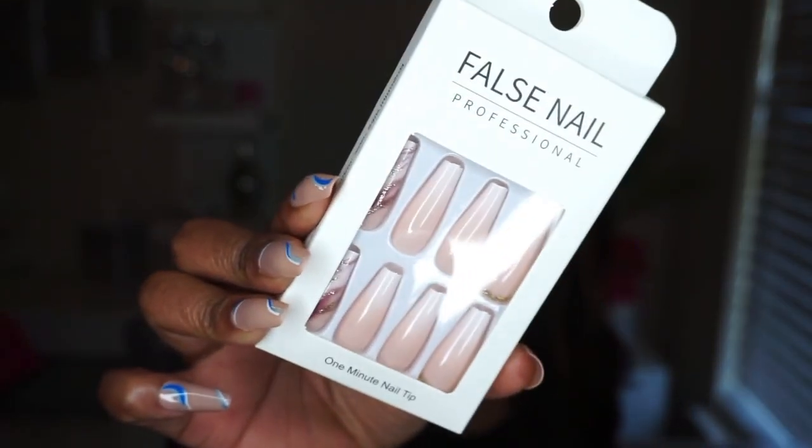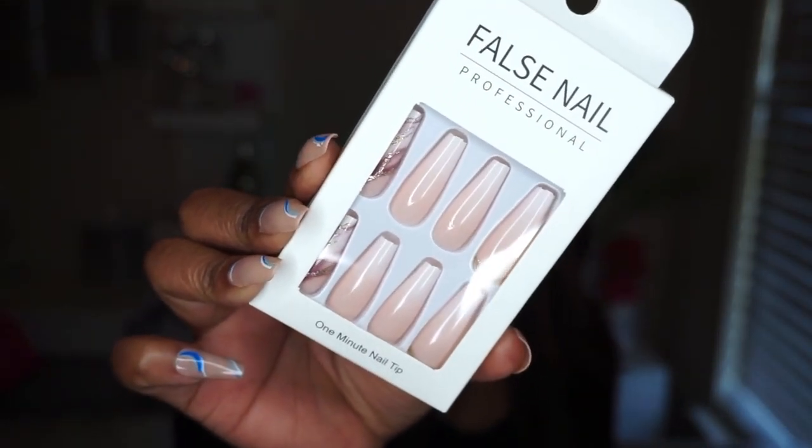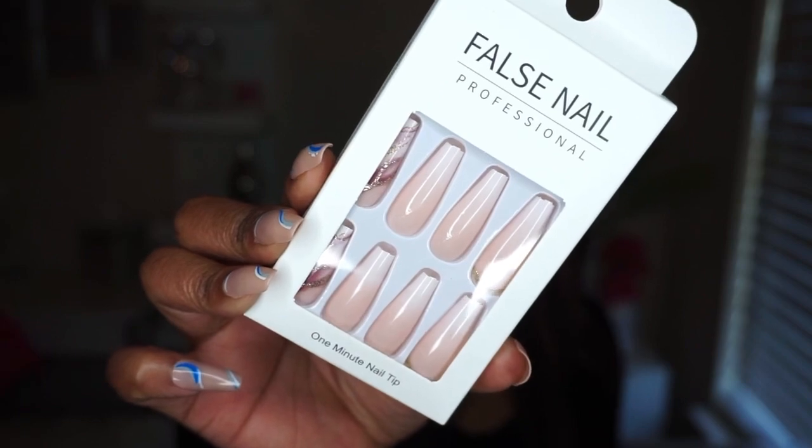All right, so the first set of nails are these super cute nude marble nails. They're long and in the coffin shape. Super cute. I'm going to take them out of this box, and I'm really doing that to see whether or not it comes with glue. Just for your FYI, that may be important to you, it may not be. It's not necessarily important for me because I always have glue on hand. This set does not come with glue at all, but they're super cute.